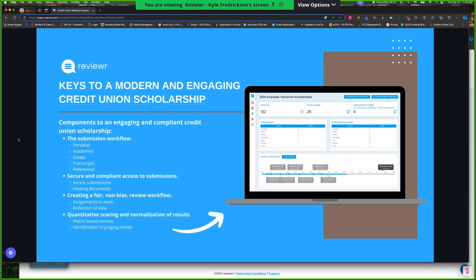So I'll use the information here on my screen. We'll run through a couple key bullet points, but at the end of the day, I really want to dive into Reviewer, not necessarily to showcase our platform, although behind the scenes, of course, you're going to see it in action, but more so to visualize what this concept looks like in theory, so that we can take these concepts and apply them to you guys. I guarantee there are some components we're going to run through that you may never have seen before when it comes to running a scholarship.